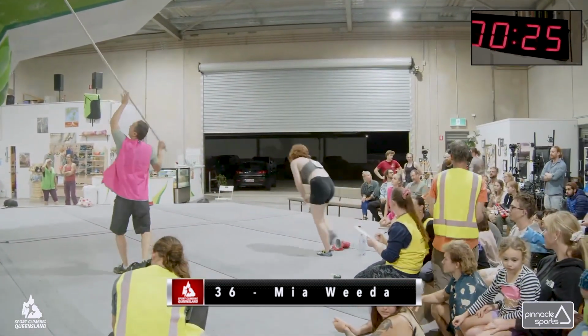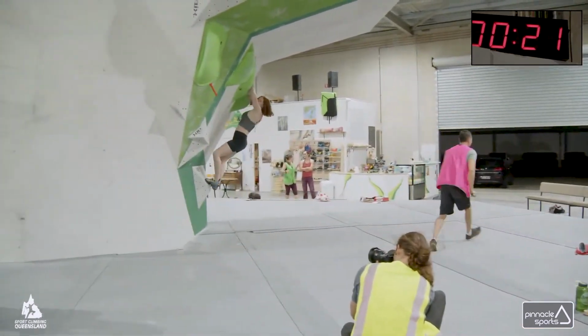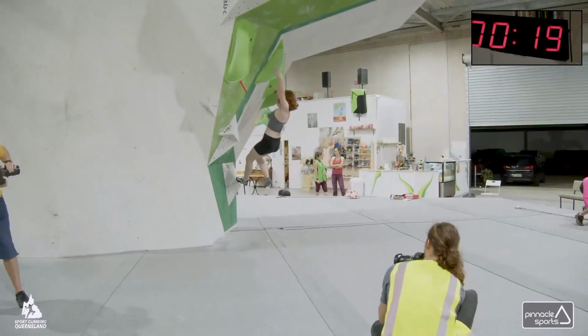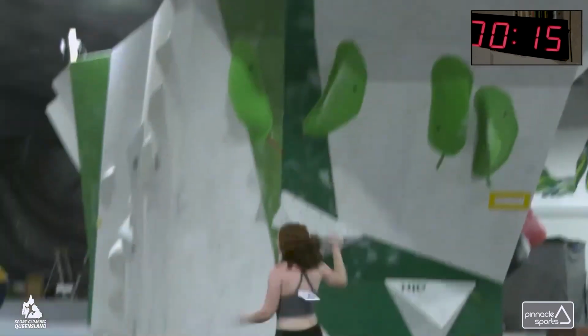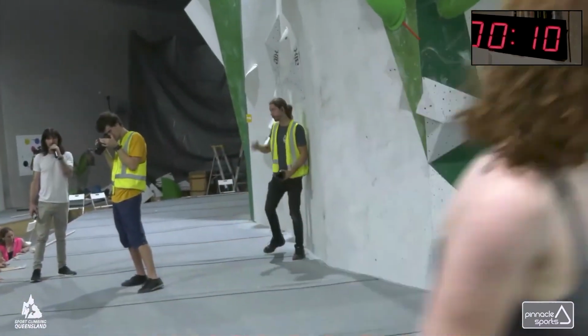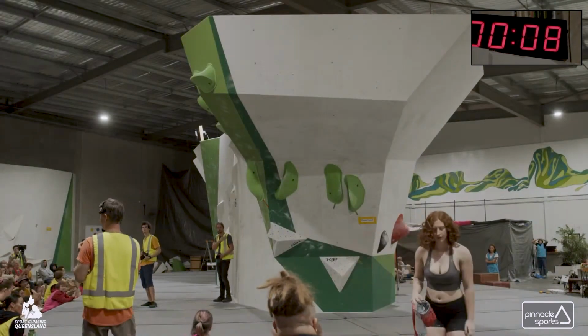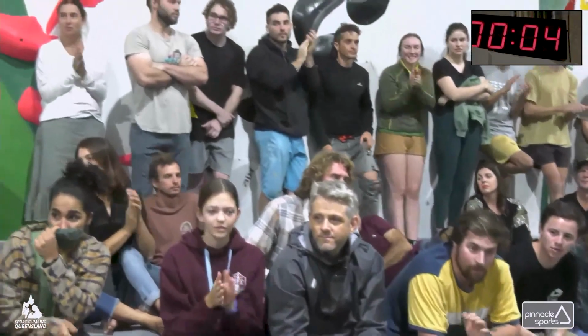It's all stations go here, folks, at the Sunshine Coast Bouldering Competition. We are on the home stretch. We are on boulder number 4 for the women and the men. And Mia, she's done, I think. Flamed out. And what a great day for Mia. Well done, Mia. Big round of applause for her.